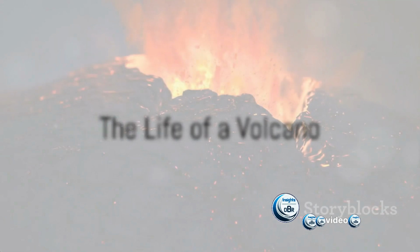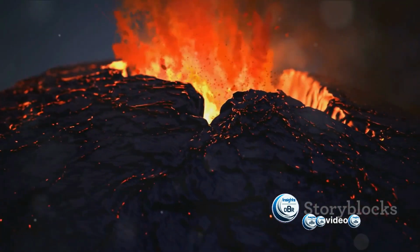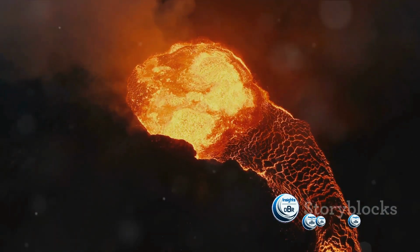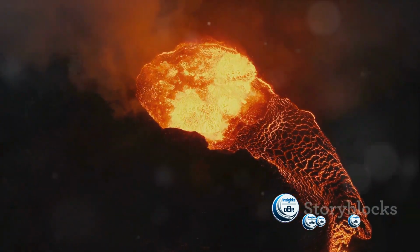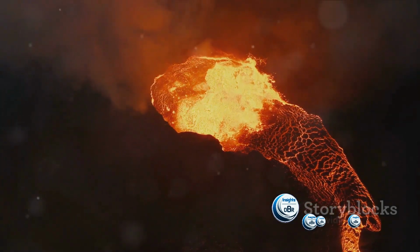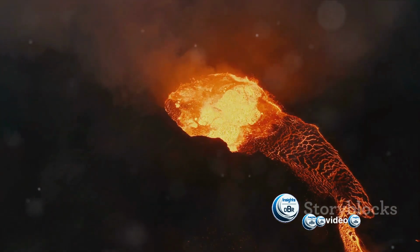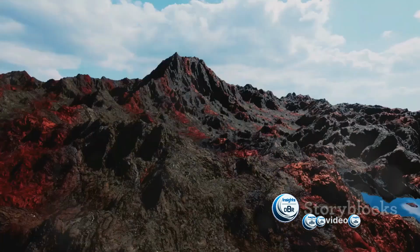So we now have a volcano. What's next in its life cycle? Just as living beings, volcanoes too have a life cycle, comprising 3 primary stages. The first stage is when the volcano is active. The volcano is alive and kicking, regularly spewing out magma and gases from its belly. This is the volcano in its most dramatic, fiery form.